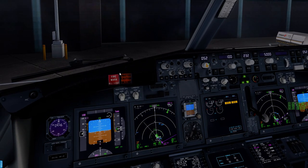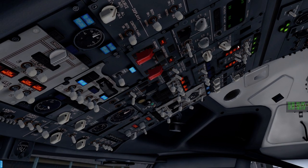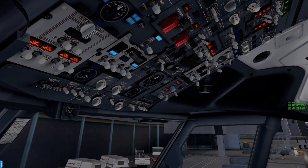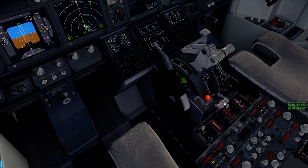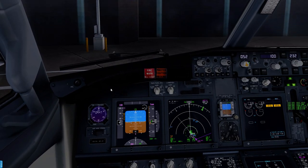That's where we last left off, which is oxygen has been tested 100%. Instrument transfer and display switch is normal and auto. Window heat is on. Pressurization mode selector is auto. Parking brake is set. Engine start levers are cut off. So we're now ready to request IFR clearance. So let's go ahead and do that.